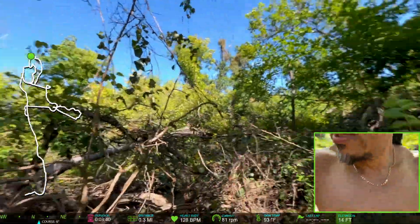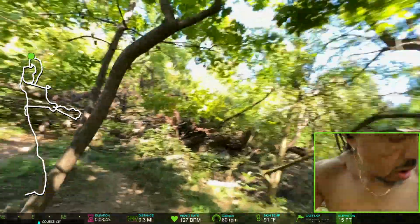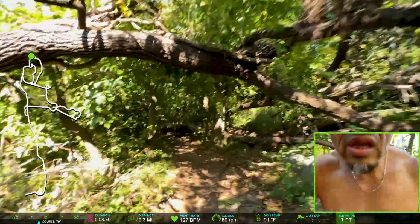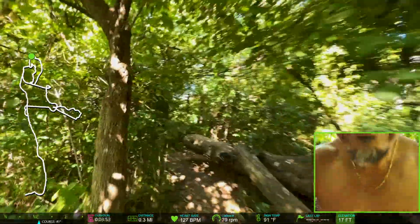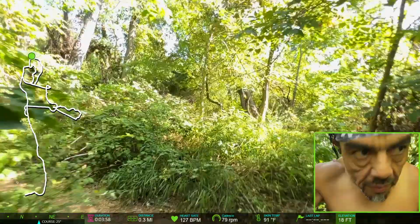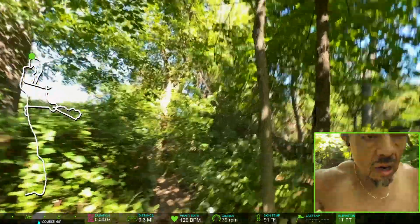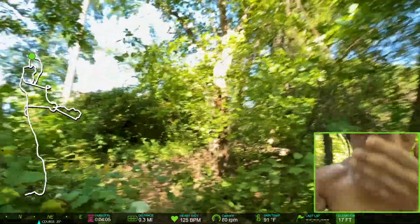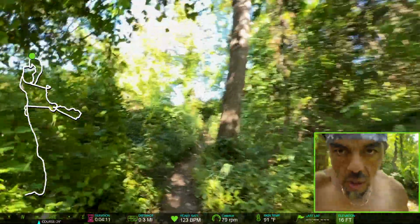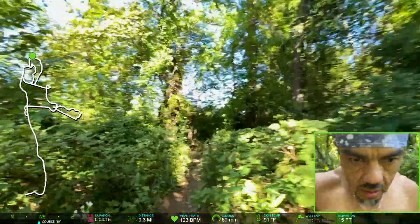Well now, oh, there we go. There we go. Well, this is interesting. The trail is all over the place. There are lots of little sub trails, so there's that.